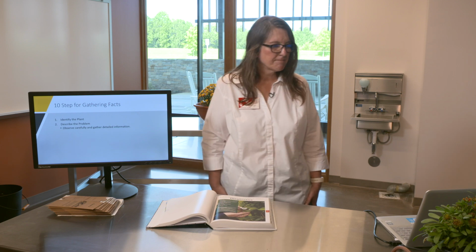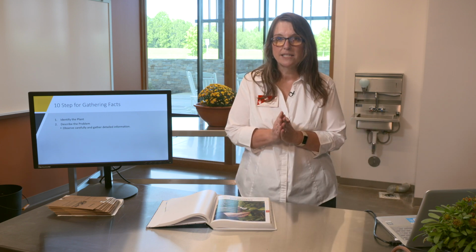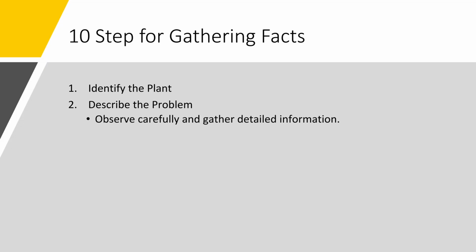So I'm going to go through our 10 steps for gathering facts. First, we need to identify the plant. So you're going to take some great photographs for us so that we can give you the proper ID.